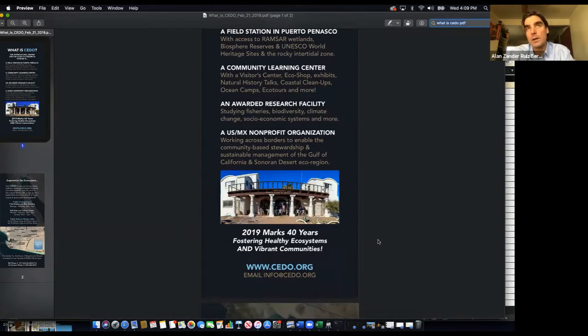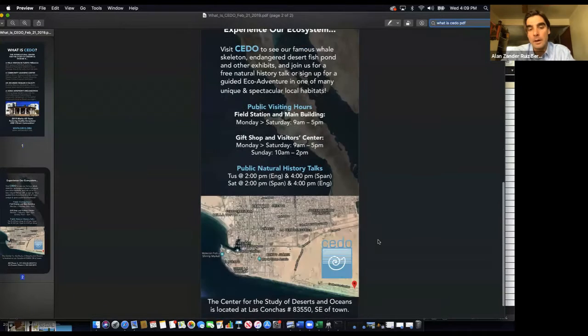So we actually have nonprofit status both in Mexico and the United States. And that's very cool because we can share knowledge and resources across the border. For example, we can accept donations in the United States that are used for programs in Mexico. And we can host researchers from the United States and Mexico and vice versa. We can have educational competitions that involve schools on both sides of the border, et cetera.